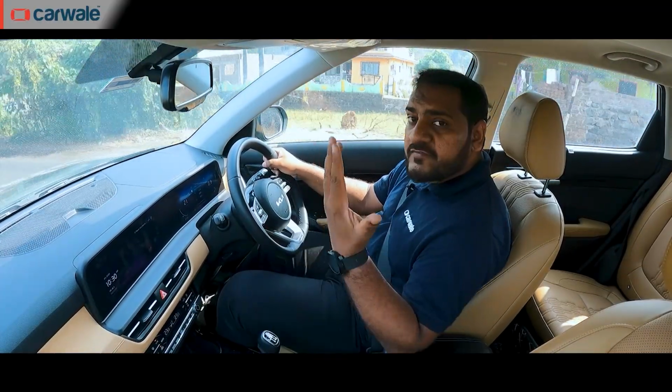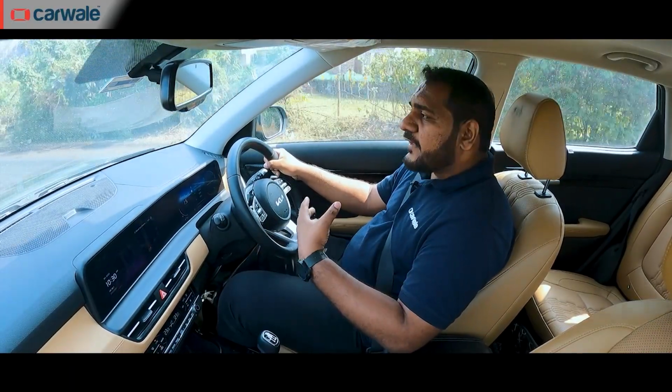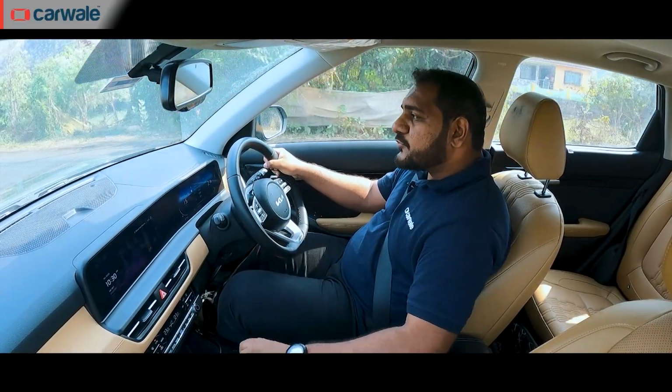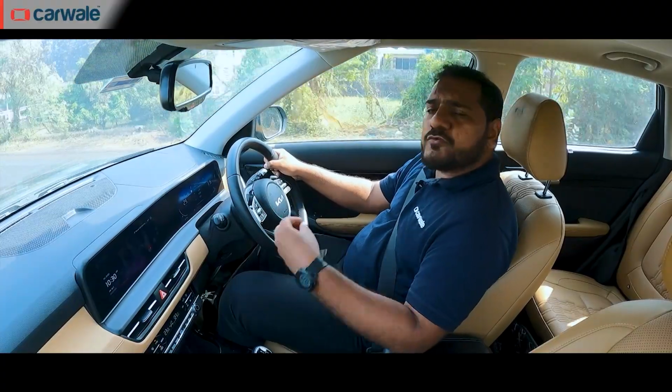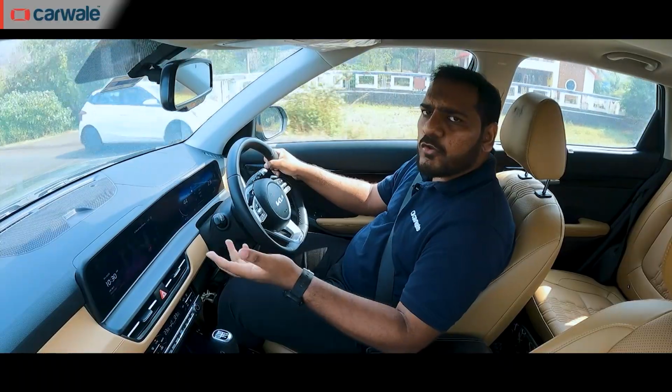But say I'm in 6th gear right now, going over a speed breaker. It won't move ahead, it would prompt you on the instrument cluster to downshift. All you have to do is downshift without the problem of clutching in or out and you get going.